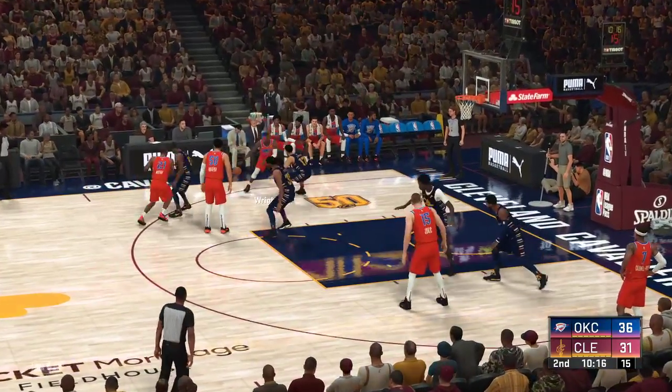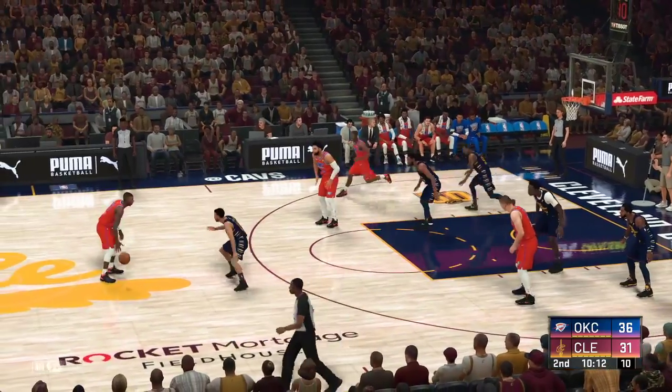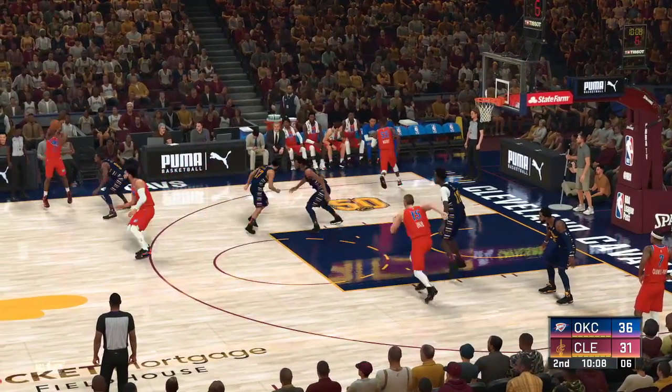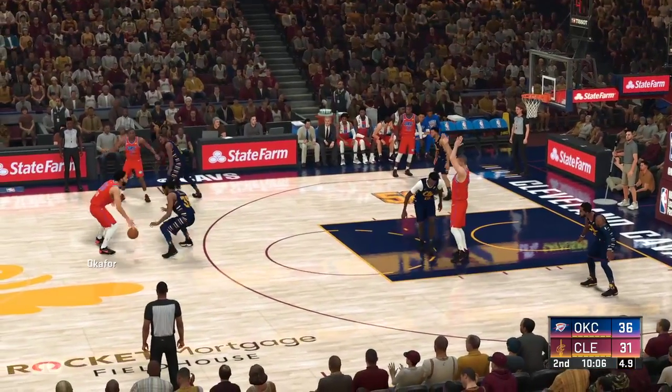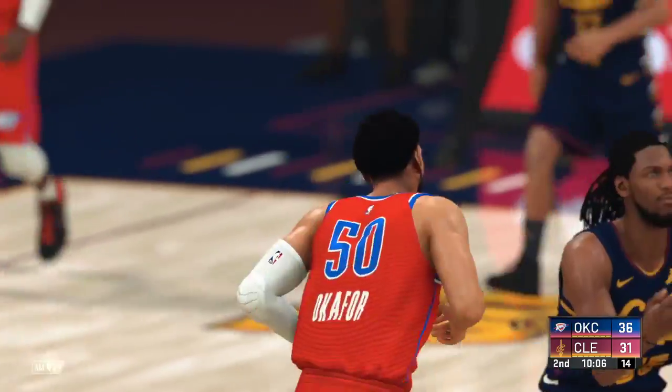Moore outside. Here's Wright. Back to Moore. And here is Okafor. And it's Kenneth Faried with the foul. That is his first foul of the game.